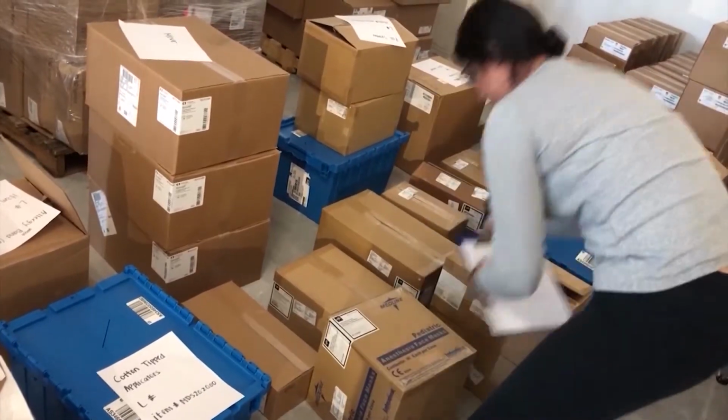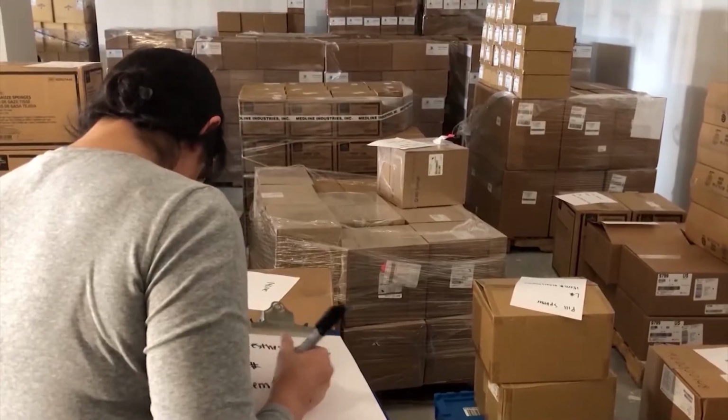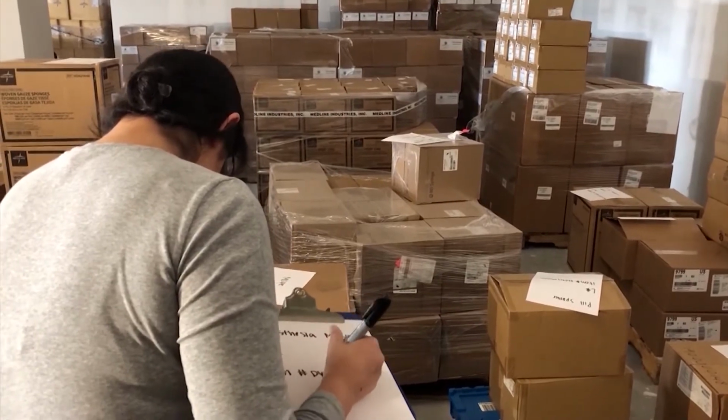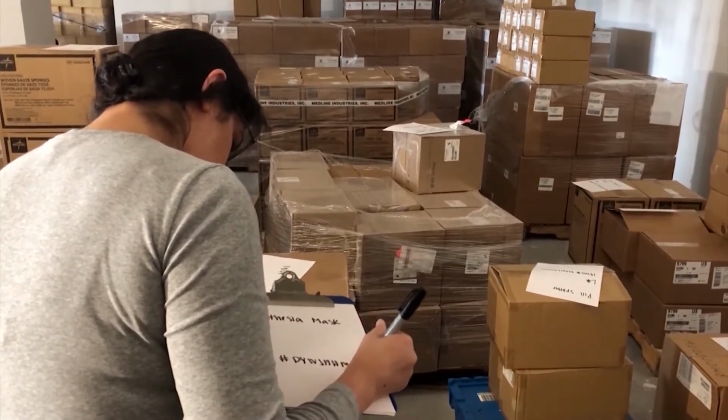Tiffany says they don't anticipate running out of masks. We work day and night to make sure that everybody gets the PPE that they need. I have over 50,000 to 100,000 masks that are going to deliver this week, so that way we can go forward with universal masking across the facility.